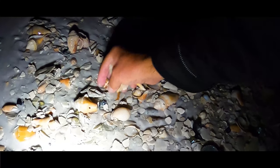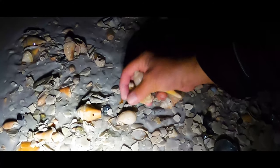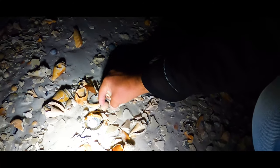There's a murex. I'm gonna walk over there. Oh, look at that nutmeg. Gorgeous. And a bonnie. Like a pretty nice shark eye right here. All right, let's go find the shell bag and keep walking.